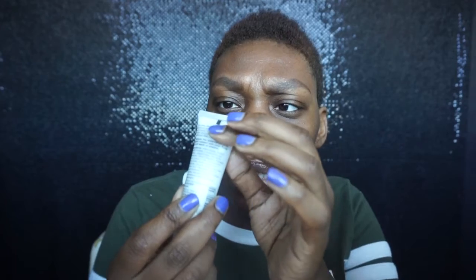And with the Foreo, you're not supposed to use things that have little beads or anything, and I feel like this definitely has little beads in it. I just don't like this. I don't know why it gives me little bumps. I don't like the smell, and then the product oozes.